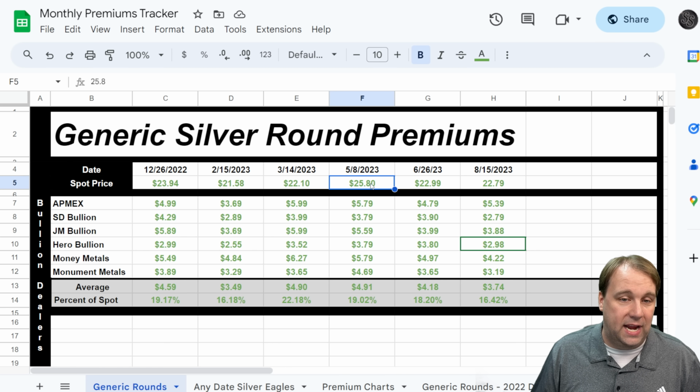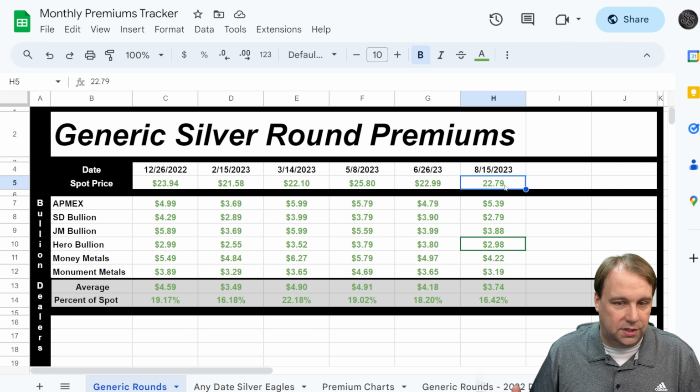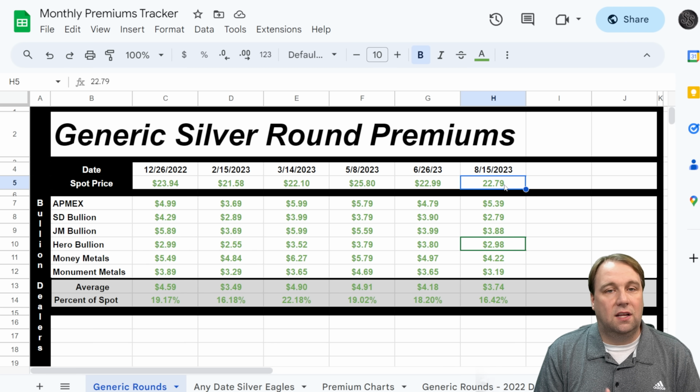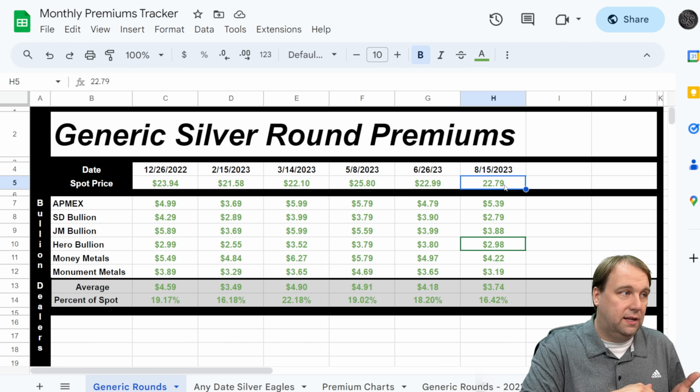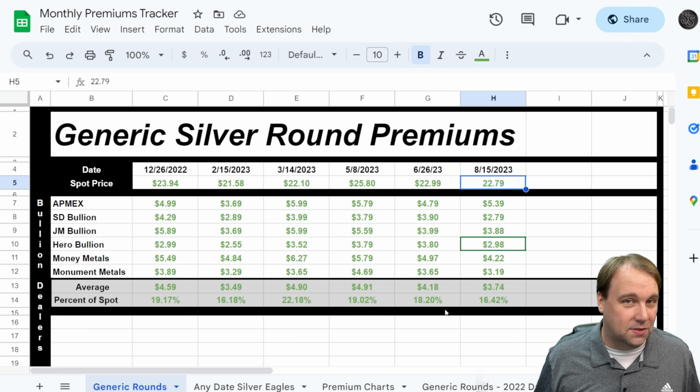And if we look at May 8th, we had spot price at $25.80 with premiums at $4.91. Now we have silver today at $22.80. We'll just say $22.80 because it's close enough. That's $3 that it has dropped. So you would think if they were right, that the premiums would have averaged up around $3 an ounce. We'd be paying almost $8 an ounce over spot for rounds.